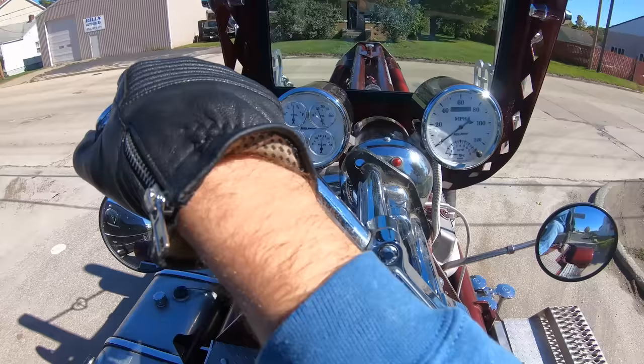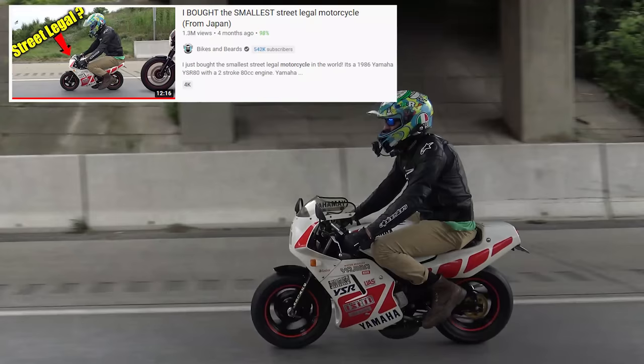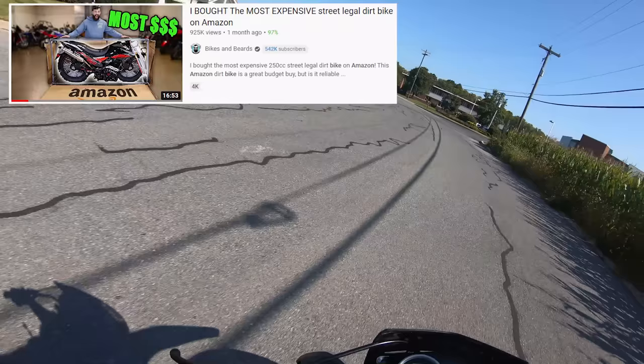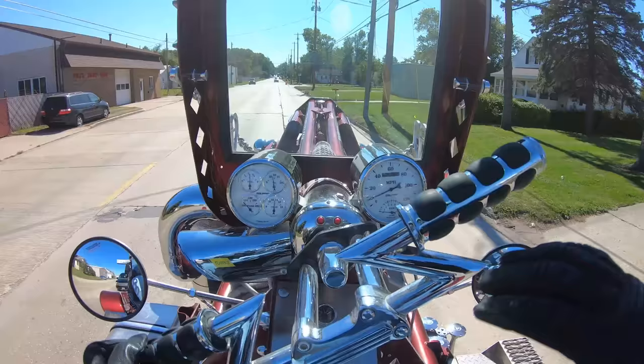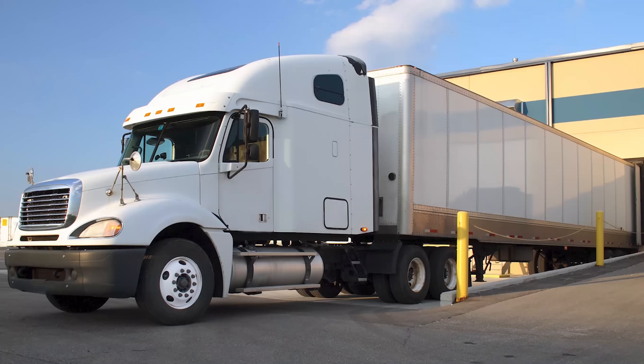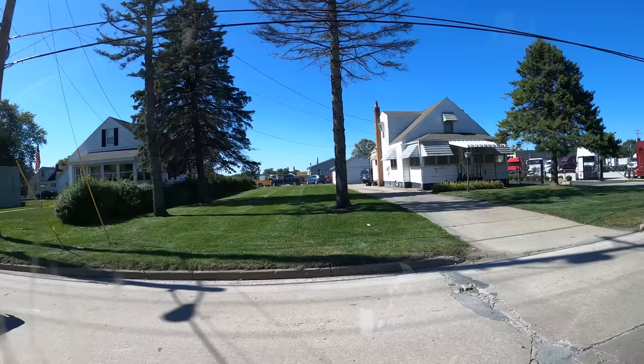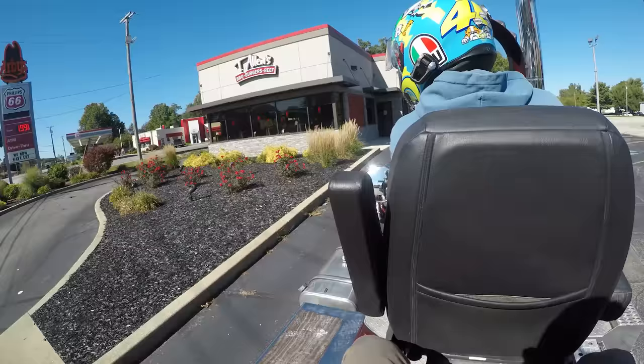So I've driven a lot of unique motorcycles in the past few years. I've driven the world's smallest motorcycle. I've driven a V8 600 horsepower motorcycle. I've even drove motorcycles that came shipped to me from Amazon, but nothing like this. The best way to describe how this felt was like driving a tractor trailer with no body, and I loved it. But is it really a motorcycle? And the first question I want to know is, can it get you through a drive-thru?